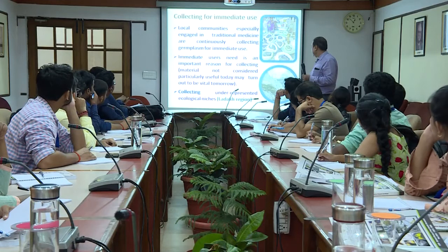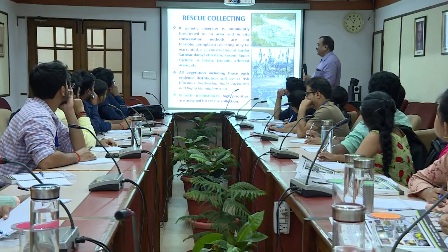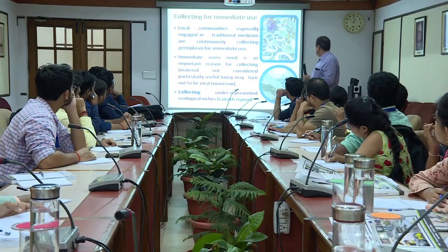Here, this is the Tehri Dam area, this is the cyclone hit area, and this is the recently flooded area of Uttarakhand, the Kedarnath shrine. At that time, you can see the whole blaze is covering it.